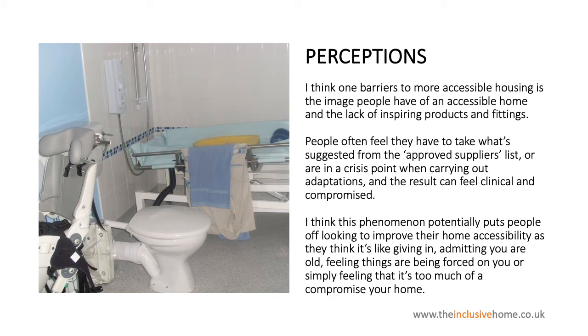I think this phenomenon potentially puts people off improving their home accessibility, as I think they feel it's like giving in or admitting you're old, feeling things are being forced on you, or simply feeling that it's too much of a compromise on your home style.